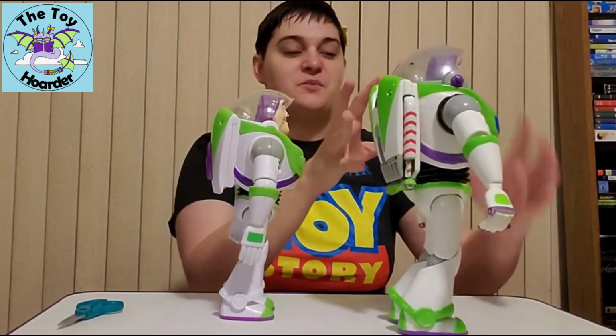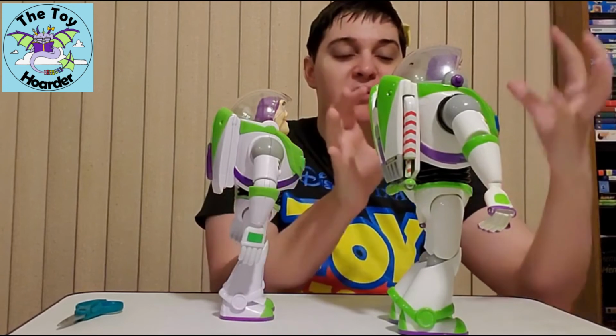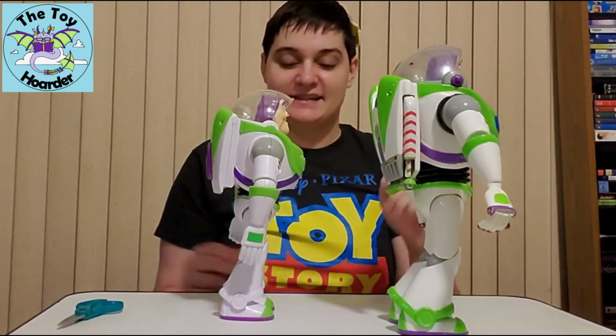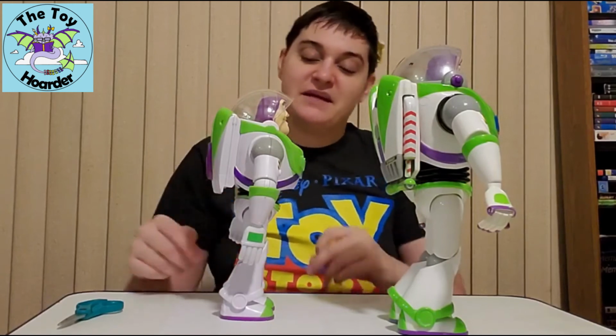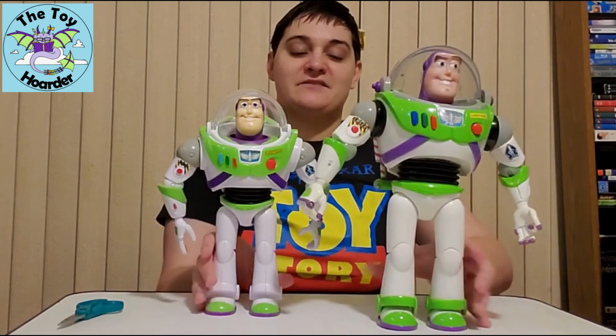Gosh, this toy is so much bigger. It's not even just the height difference. It's that this one was so much bulkier, and it was really hard on little kids. So I think it's going to be a lot nicer. I might actually end up swapping out for this one for my niece to play with. I think she might get a kick out of it.